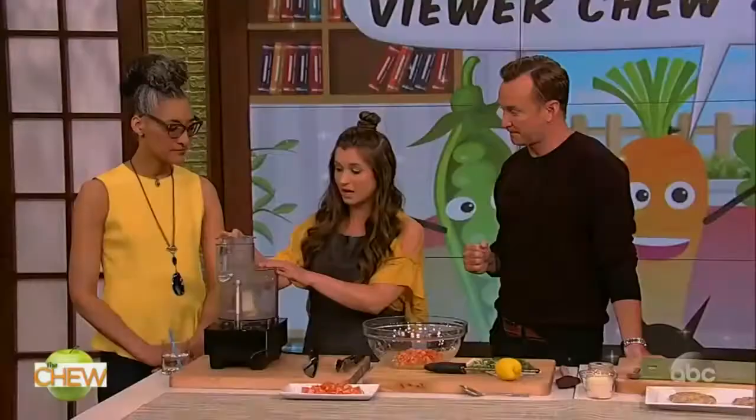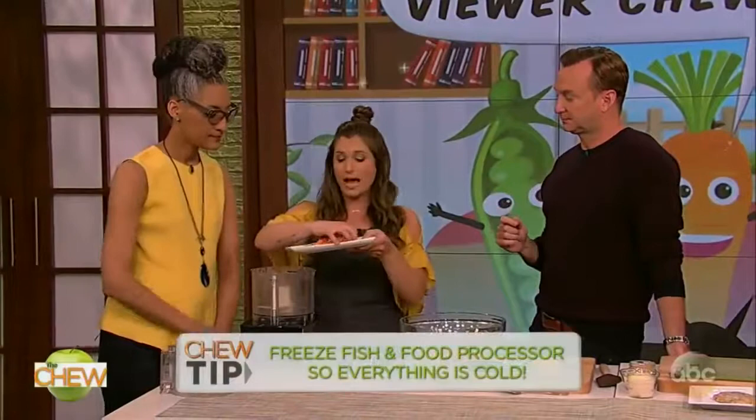Now, the first salmon burger we tried together was a little gummy. We didn't like the texture of that. And you had a really great solution for improving the texture of the salmon burger. Yes. So an amazing solution is chilling everything. So put everything in the freezer, putting your food processor in the freezer. The blade of the food processor. The blade of the food processor, the whole thing. So having everything super, super cold really helps the texture a lot.